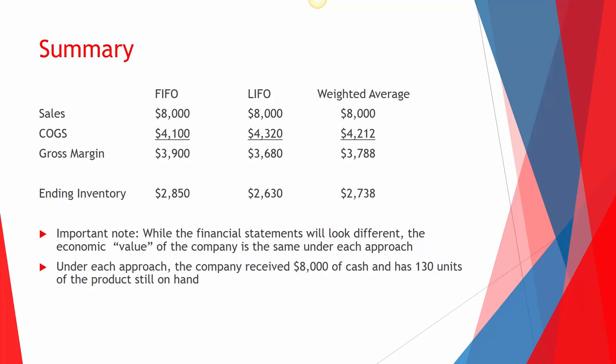Under each approach, the company is going to have sold $8,000 worth of goods. We assume they sold them for cash. That's $8,000 of cash that they're going to have received. And under each approach, they're going to have 130 units on hand. And those units on hand are worth whatever customers will pay for them at the time. This is just an accounting value. This does not mean if you use FIFO that your units are worth more.